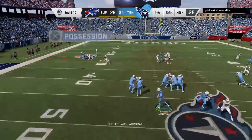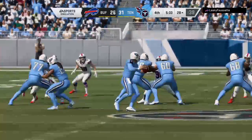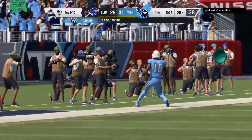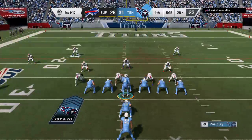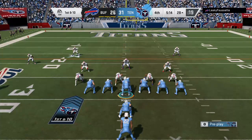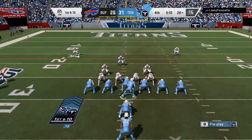A 2nd down throw here for Mariota. Throwing the out route, incomplete. That's Davis. 12 yards there and a 1st down. Tell you what, he's been able to put the ball in some tight spots all game long. That throw, no different. Yeah, a lot of people would call it a gutsy type of throw. I think he looks at it as, I can do it, so it's not that big of a deal to me, and I'm going to keep firing.